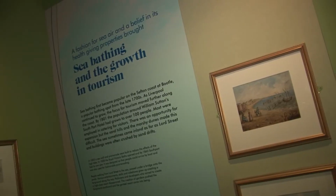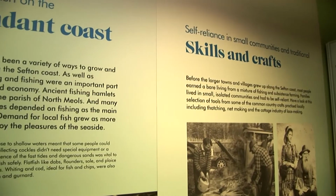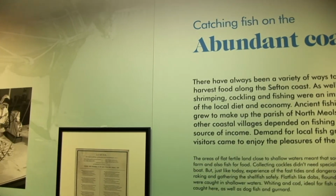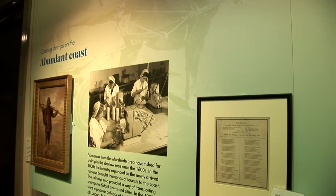There's a lot of information about the development of Bootle, which in itself was a major shipping port and still has this large container shipping line. We tell the story of the Bootle bombings. I think Bootle was the most heavily bombed port in the country during the Second World War.